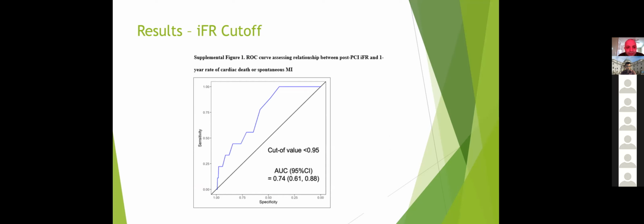And based on the clinical outcomes of cardiovascular death or spontaneous MI, they were able to determine that the best cutoff to differentiate clinical outcome was a post-intervention iFR of 0.95. And that gave them an area under the curve of 0.74. So, good, but not great. But this is why they use this cutoff of 0.95.